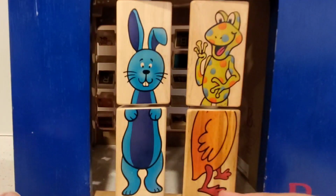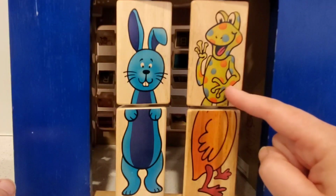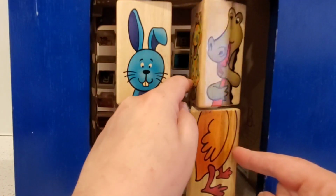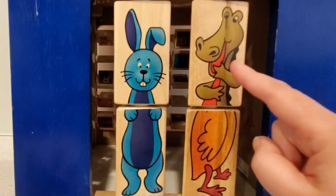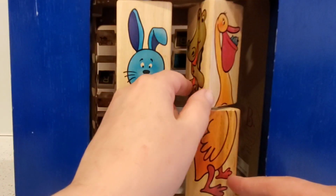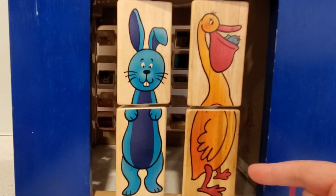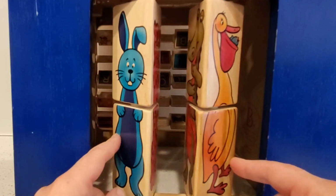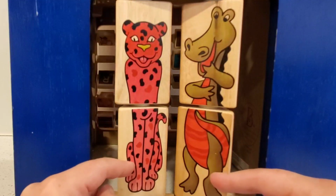Oh, that's so silly. Look, these are duck's feet. And this is a froggy head. Oh, no. They don't go together. Turn it again. Oh, ha. That's an alligator head and duck bottoms. No. We did it. We found the match. Let's spin it around and make sure they all match.